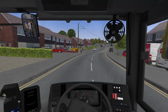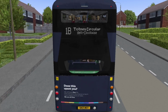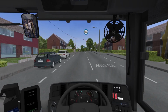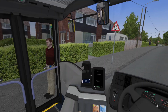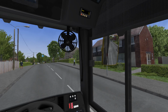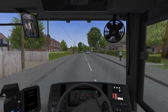Dear me, this is jolly. Oh, it's fine. It's fine. Maybe you should stick with scale electrics, mate. Hello. Hello. Oh, it's eking a little bit. There we go.